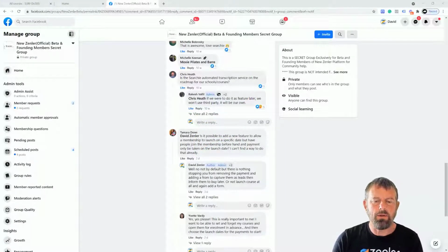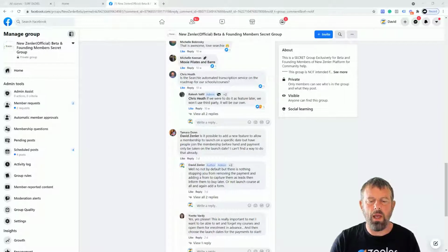Now, Tamara Don has asked a question here, which natively Zenler doesn't support, but there are workarounds. So she's asked the question, is it possible to add a new feature to allow a membership to launch on a specific date, but to have people join the membership beforehand and payment only be taken on the launch date?